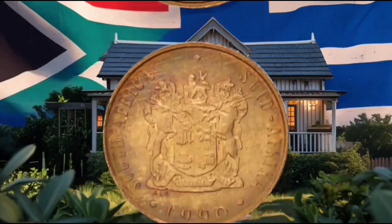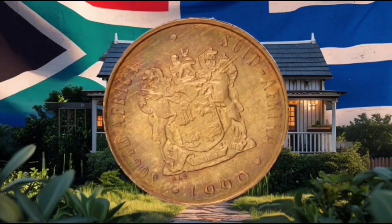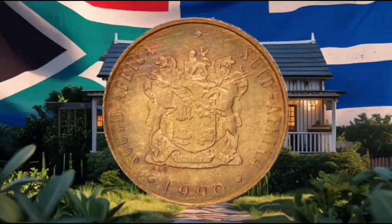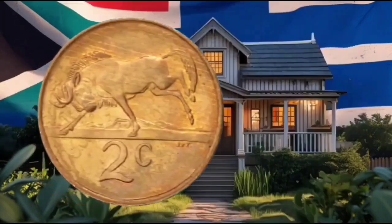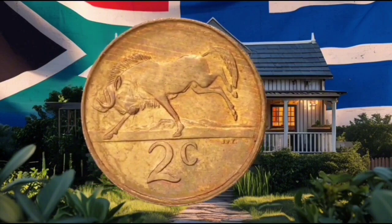A coin that is uncirculated or in mint state condition can be worth significantly more than its face value. Collectors especially prize coins with no scratches, dents, or discoloration. Graded coins that score MS 65 or above by reputable services like NGC or PCGS are especially sought after. Some rare errors, like off-center strikes, double dies, or misaligned dies, can add enormous value.